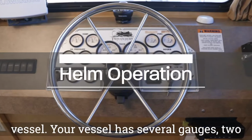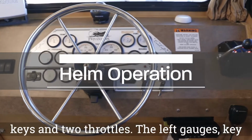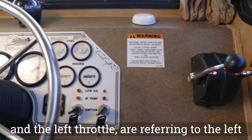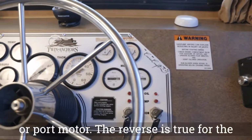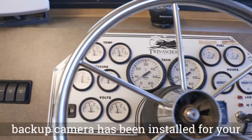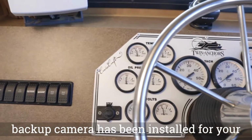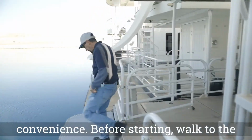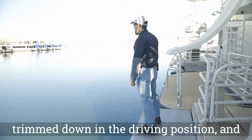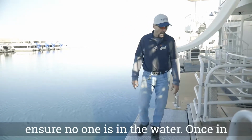Your vessel has several gauges, 2 keys and 2 throttles. The left gauges, key, and the left throttle are referring to the left or port motor. The reverse is true for the right or starboard motor. For reversing, a backup camera has been installed for your convenience. Before starting, walk to the back deck to ensure your motors are trimmed down in the driving position and ensure no one is in the water.